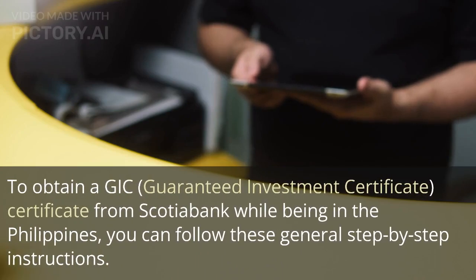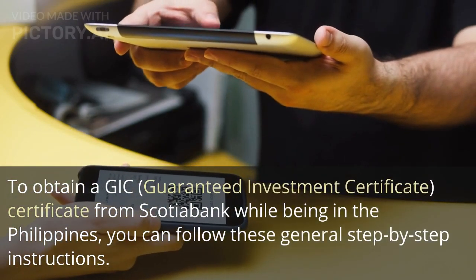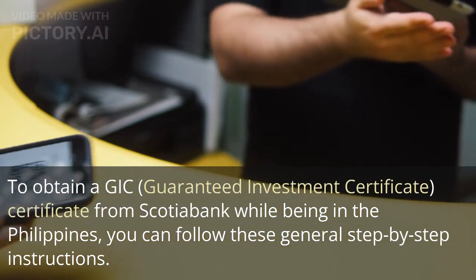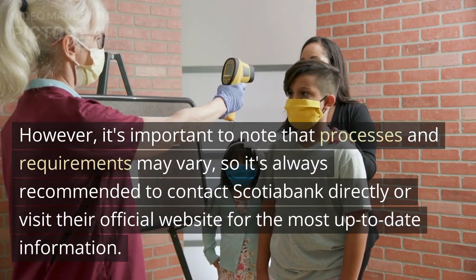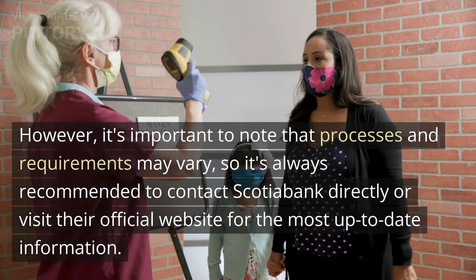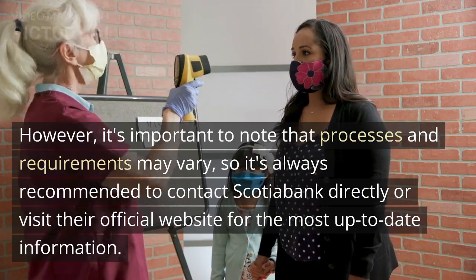To obtain a GIC, Guaranteed Investment Certificate, from Scotiabank while being in the Philippines, you can follow these general step-by-step instructions. However, it's important to note that processes and requirements may vary, so it's always recommended to contact Scotiabank directly or visit their official website for the most up-to-date information.